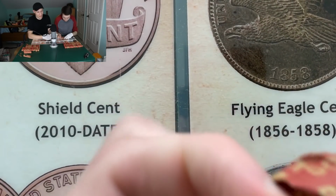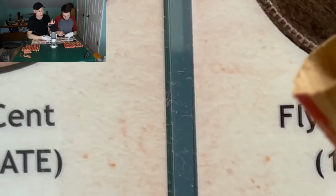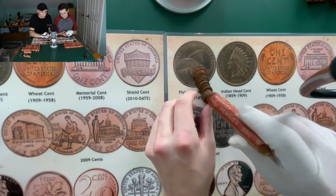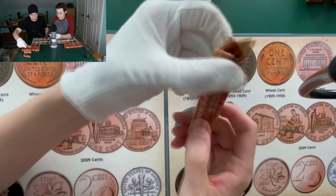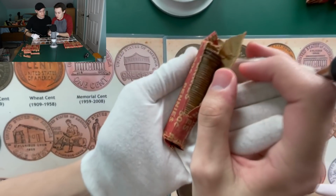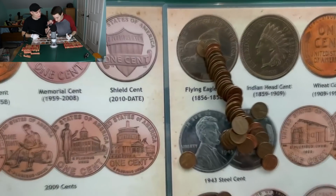And here is our first official opening. Those first ones just kind of fell apart. I think that they have been there for quite a while, and they're pretty old. So let's try to zoom out here so we can kind of see everybody opening the rolls. I'm just gonna dump mine out right there. So here's my first roll, marked 1973, and as you can see, it's just splitting at the seams. Oh, yeah. If you look down the edges here, all copper. I definitely don't think there's gonna be a single zinc cent in this box.